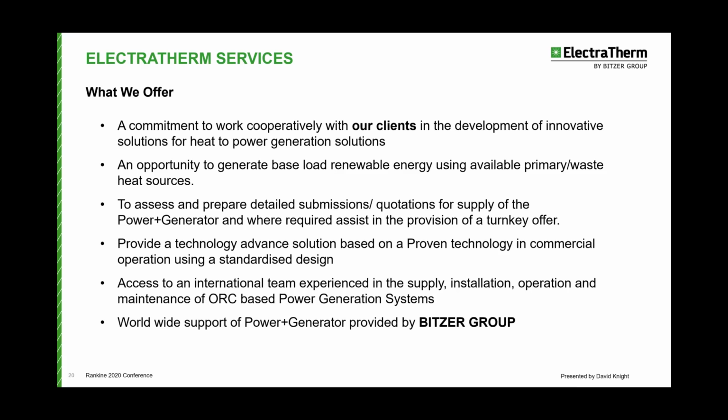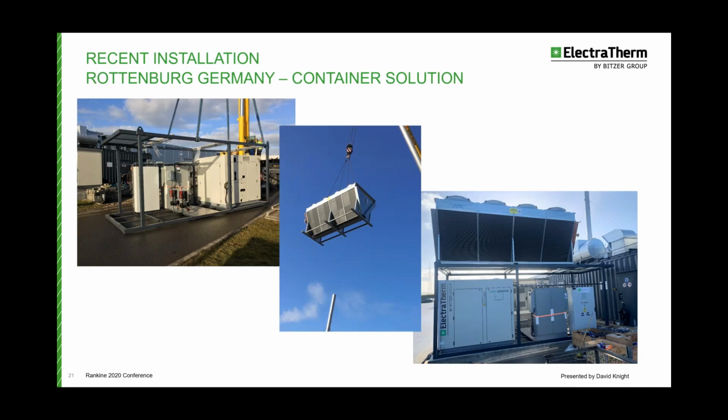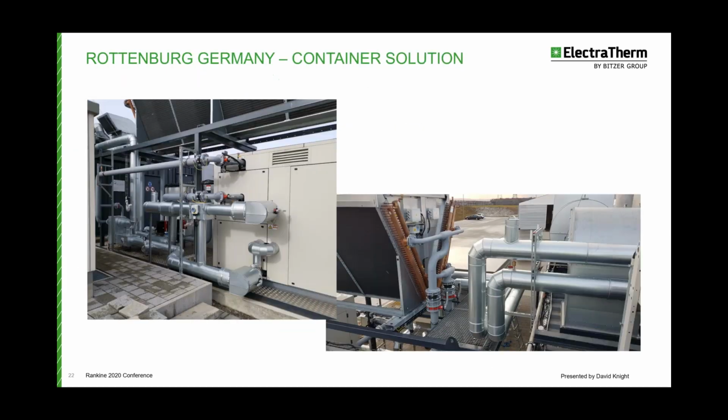So this is just some pictures of a recent installation. This is in Germany. And this is an installation in Alaska.